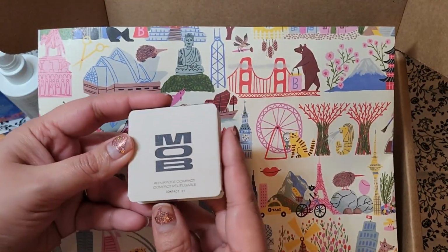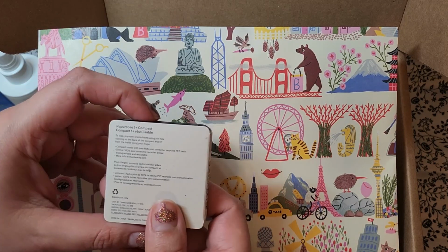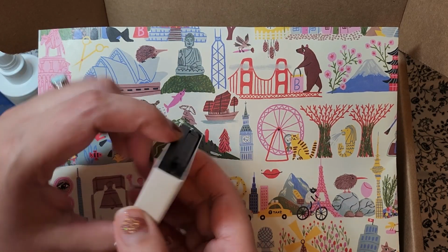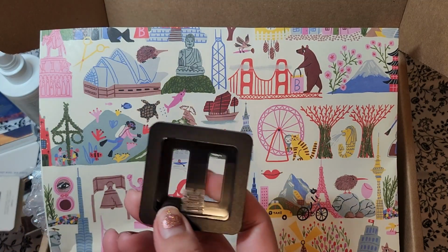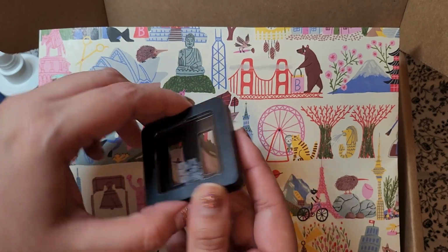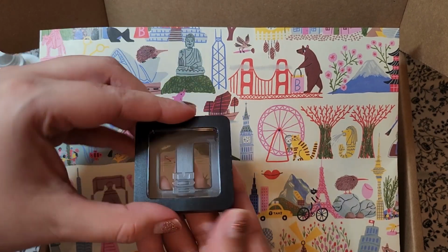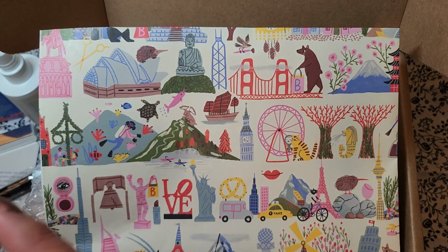Next is Mob Repurpose Compact. I don't know what this is. Is this like an eyebrow thing? Oh, I don't know what this is for. It's just an empty compact, I guess. And you put your eyeshadow or whatever fits in here, I suppose. I guess that's what it is.